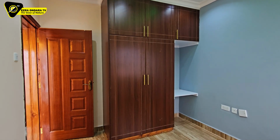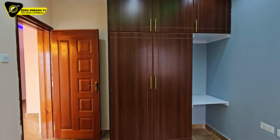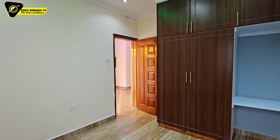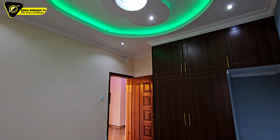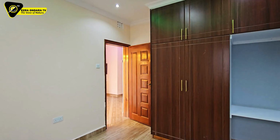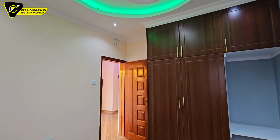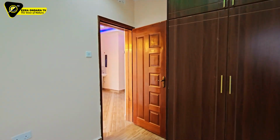So the wardrobes, you can see them, and the arrangement there on the side. Oops, what was my camera doing? I had some newer gadgets, still learning to use them, but yeah, it's part of the challenge at work. So that one is not ensuite.